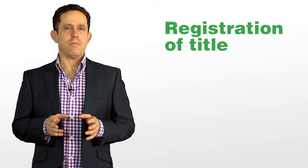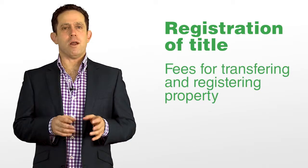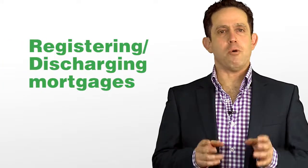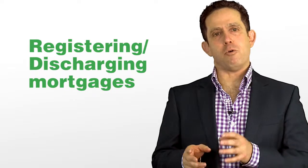The next cost is registration of title. This is a fee for transferring and registering the property into your name, and the amount will vary with the purchase price. Next is a cost for registering or for discharging a mortgage. These are fees associated with setting up or paying out mortgages.